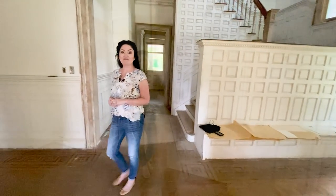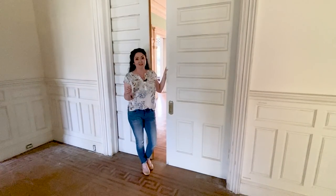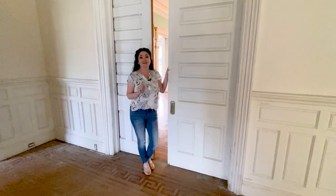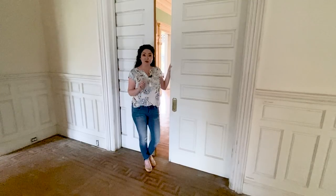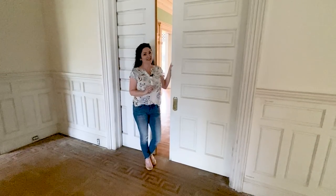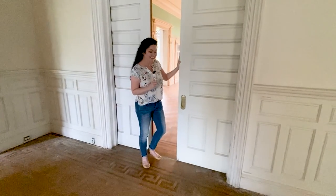Let's go through the dining room. I know I say this a lot, that this is a room that dreams are made of, but this dining room is a room that dreams are made of. Are you ready to see the most beautifully intact 1890s neoclassical dining room ever? Come on in.